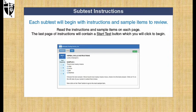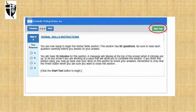So, in this one, it says travel most nearly means A, stop, B, move, C, join, D, interfere. You will choose the best answer. Since travel most nearly means move, B is the correct answer. You will click on B to the left side of your screen, and then click on Next to go to the next sample item. On the final sample page, they have the question, your response on the left, and then in the upper right-hand corner, the green button that says Start Test. It is circled in red.